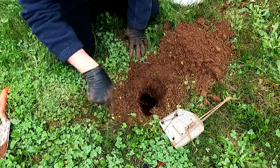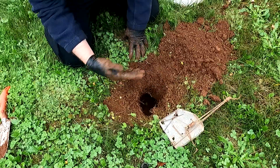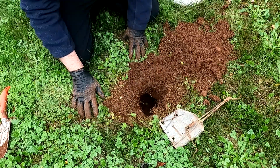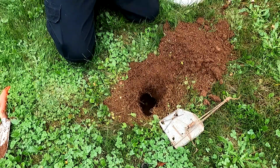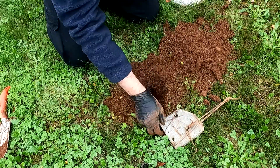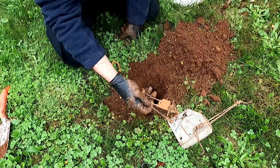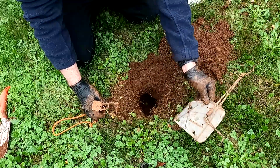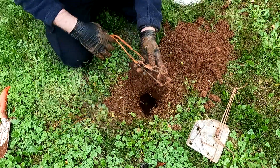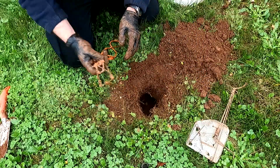I can widen this hole, and that sort of defeats the purpose because it takes a longer time. It's really doing more damage to my yard. The other option is I can use one of these larger traps and then one of these smaller traps. Now, these really aren't as effective as these, so it's a bit of a trade-off. So for now, I'm going to use one of these small ones and one of these large ones here.